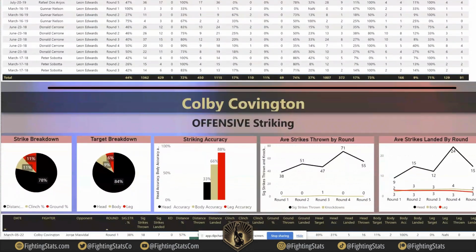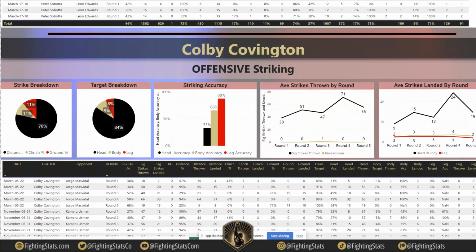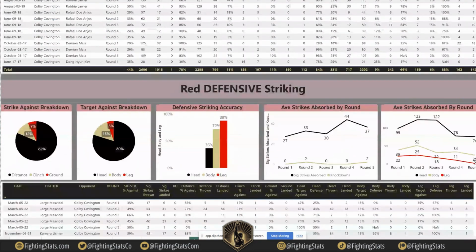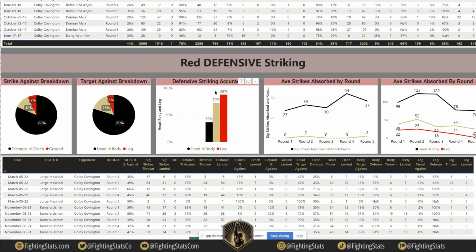And then on the same side here, we have Colby Covington. I'm not going to go into the same details, but his opponent here in the red, all of the same details available: distance striking, strike breakdowns, and there's a striking defense here as well. So you can compare the two, where their strengths and weaknesses are. Worth noting here, Colby Covington's striking defense as well, 36% defensive striking, so not bad.